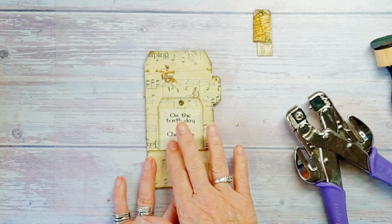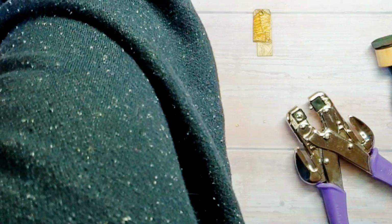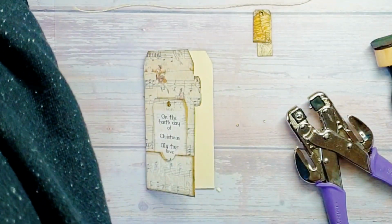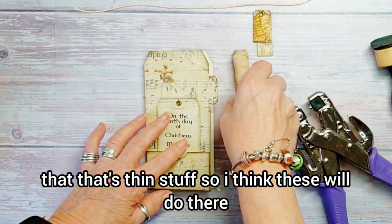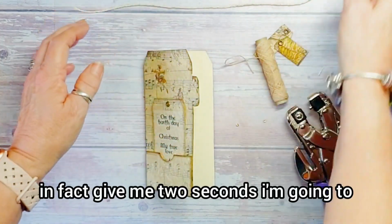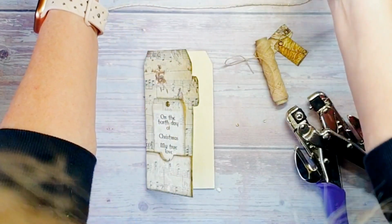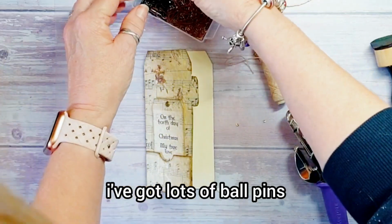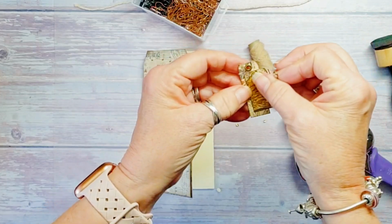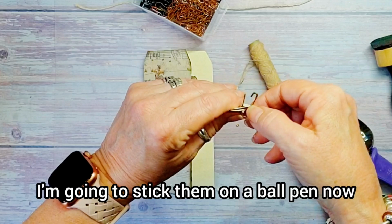Now I want some string, some twine, and I think we've got a bit of that, and we've got some of that. That's thin stuff, so I think these will do. I'm going to use a bulb pin for them. I've got lots of bulb pins. I'm going to stick them on a bulb pin.